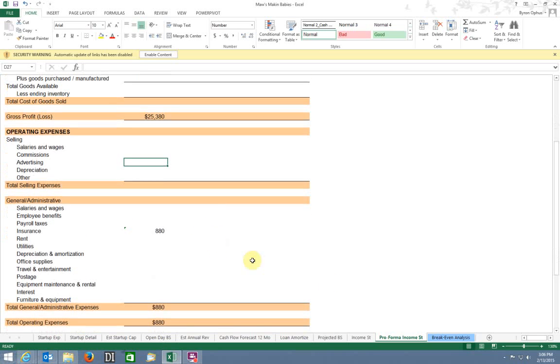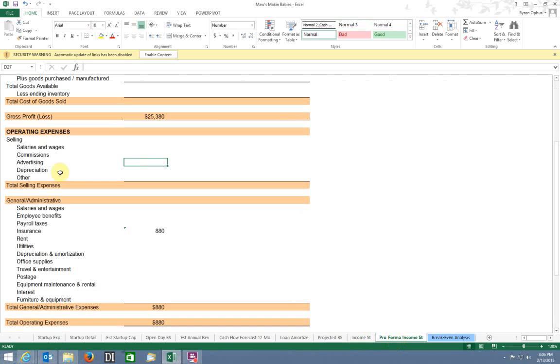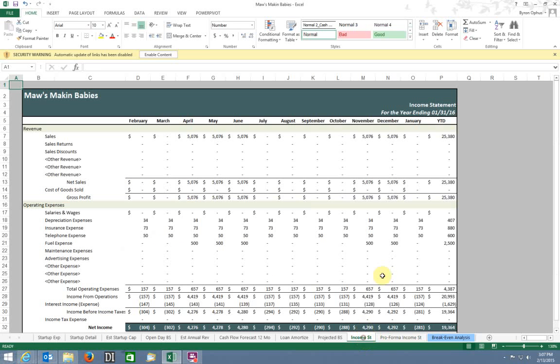So you're going to have to tell me if some of these expenses are actually selling or general and administrative expenses. Clearly this depreciation expense is not related to selling, so it's going to be this depreciation right down here, depreciation and amortization, and you should just link those. So you can just hit the equal sign and then link it right here to that depreciation. Okay, the 880 you've already got in there as insurance, that's great.